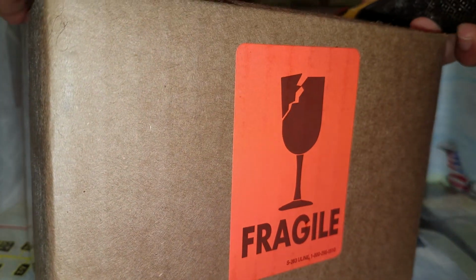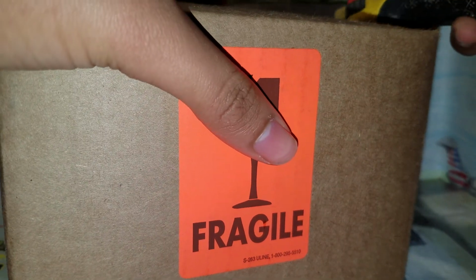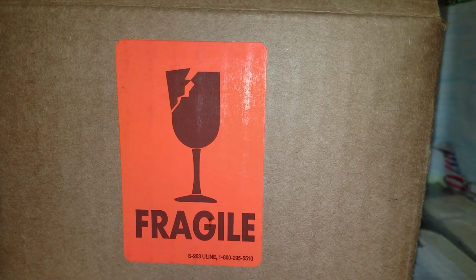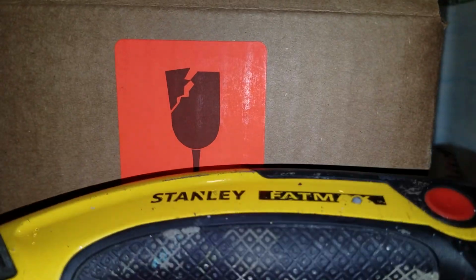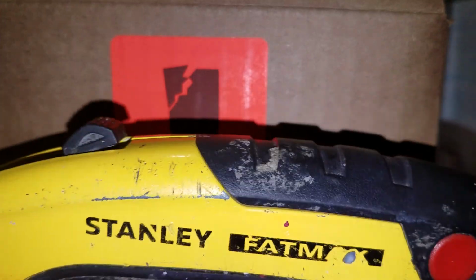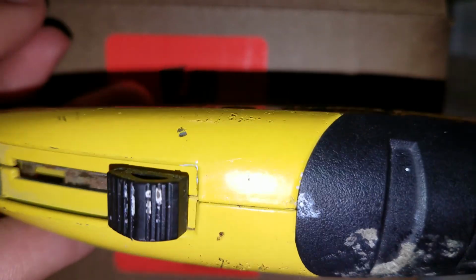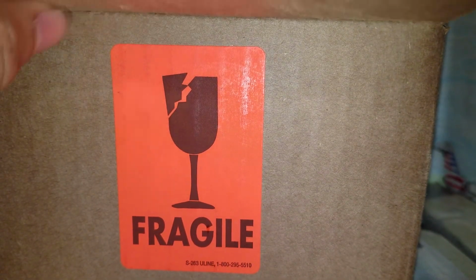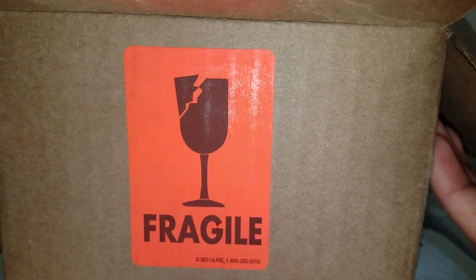But we're going to get into the unboxing. Got our handy dandy yellow box cutter, as usual in every video. Probably an icon for all the unboxings. There it is. Awesome. Stained, doesn't look very good now, but still works like a charm. Need a new blade for it though.